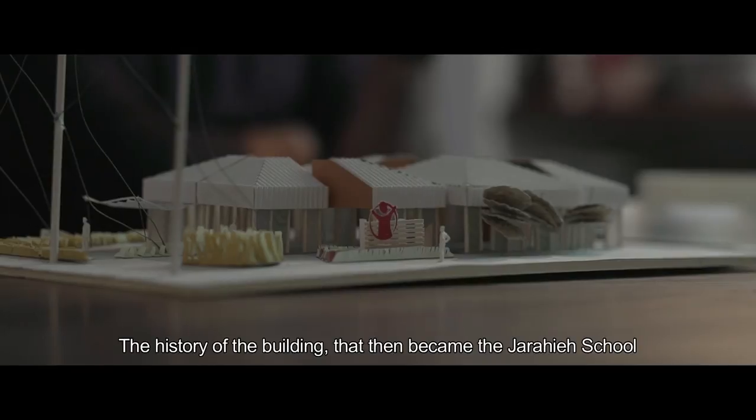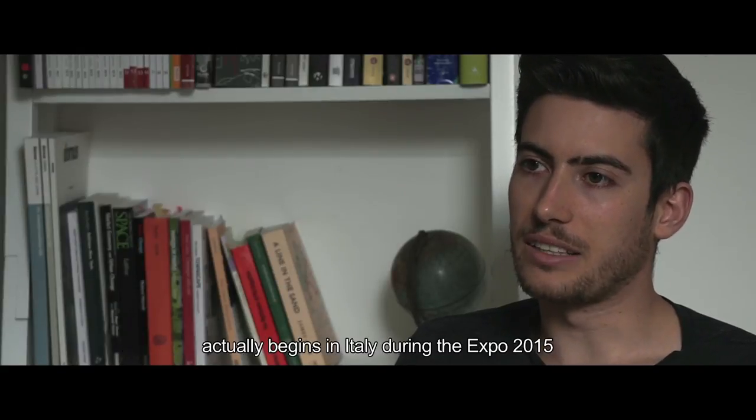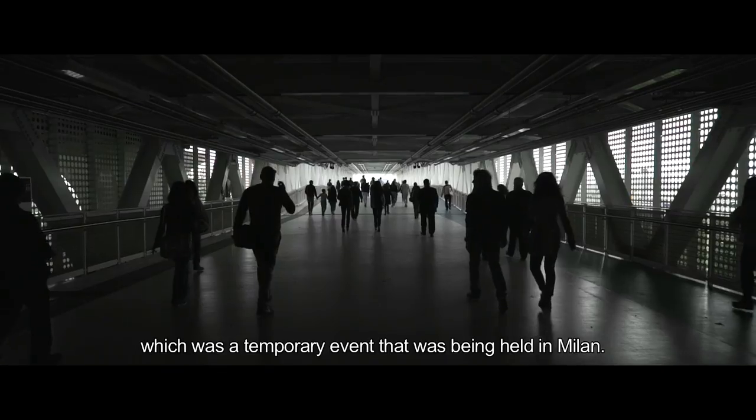The history of the building that then became the Jarahieh School actually begins in Italy during the Expo 2015, which was a temporary event that was being held in Milan.